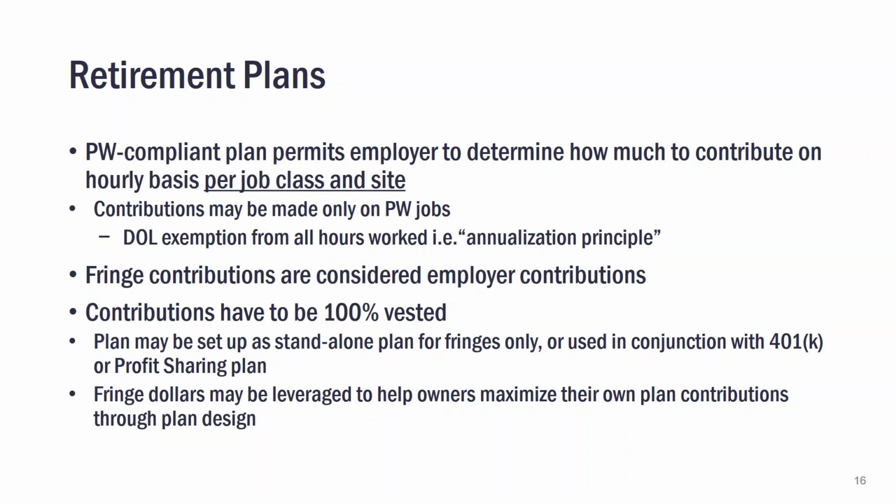Important to note that fringe contributions are considered employer contributions. So these are at the employer's discretion, how it's allocated and what it's allocated to, provided it's bona fide, as we've just talked about, provided it's 100% vested. So you can set up a plan just for fringes, or you can set up a 401k or profit sharing plan that has elective deferrals as well as the fringes. If you do a 401k or profit sharing plan, there are a couple of ways to help owners maximize their own plan contributions through the plan design and help meet testing.